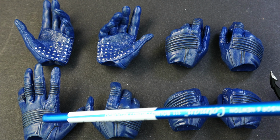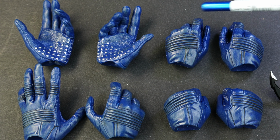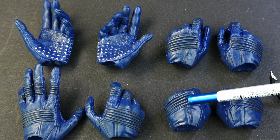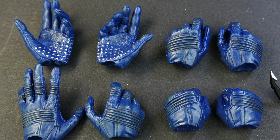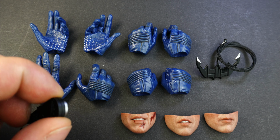With these open palms, we have a fully open palm. We have a hand here for holding onto the grappling hook. We have 2 hands there for the batarang and 2 closed fists. As I said, they are all different molds with the exception of the closed fists, I think they're the same. There is a nice little bit of wash running through the gloves, a bit of dark wash running through the seams and the grooves just to show a bit of wear, which adds to the realism.